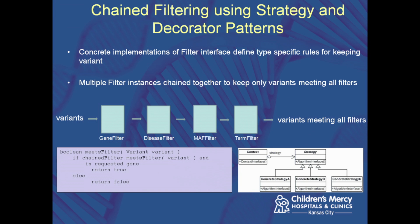One of the key things VIKING does is it allows some pretty sophisticated tools for filtering that lets you look through the whole set, and this is done basically using a mixture of strategy and decorator design patterns. So we've got a strategy defined called filter that just says meets if meets filter, and that lets us have concrete implementations that define individual rules for how a variant might meet that filter. So for instance, gene filter, if you give a single gene name, it means give me only the variants that match that gene name. And so then these can be chained together so that you can easily look at just variants that meet all the filters.